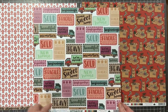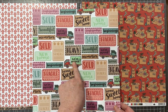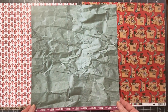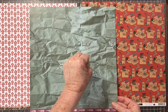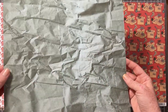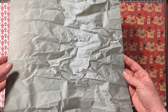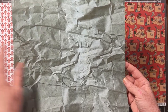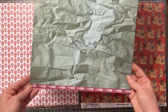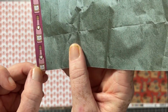This next paper is that same kind of collage pattern that has all the different boxes and all the different sayings from the whole collection. And then the back side looks like this textured paper, and I love it. I'm going to put it up on the side that I like the best, by the way, in case you're curious. So see what I mean? It's got a little bit, but it's much more matte than it was before. And then the branding strip across the bottom has all of the wine glasses.